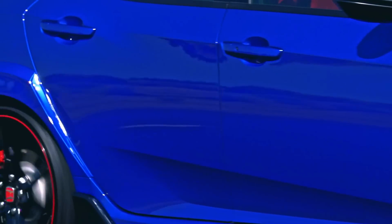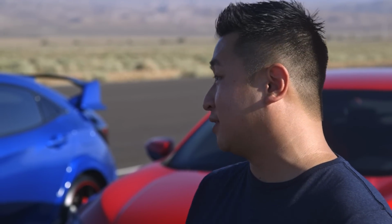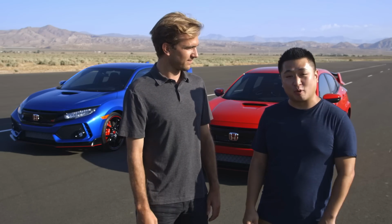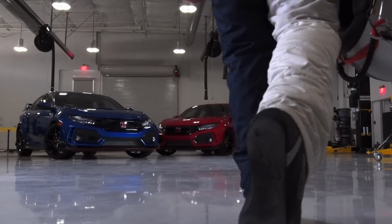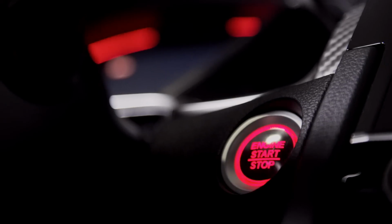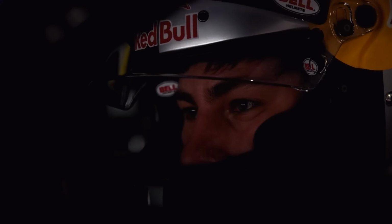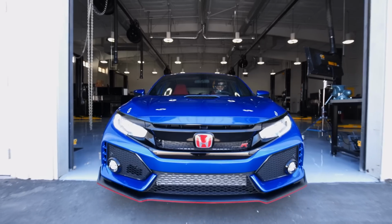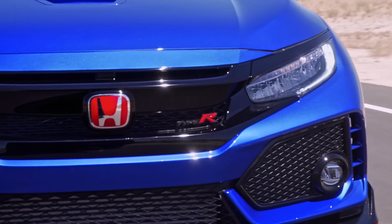So how are we gonna do this? All right, the competition is super simple. Basically, each driver will get 2 practice laps, 2 timed laps, and the driver with the best lap time wins. But this being Honda, they thought it'd be a little more fun adding another variable for this episode's competition. Honda brought in their superstar driver, Mitchell DeJong, to compete against us in the Type R.